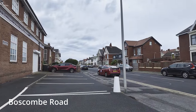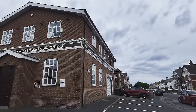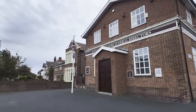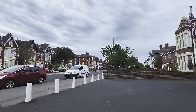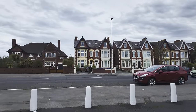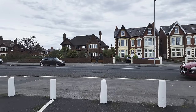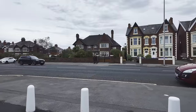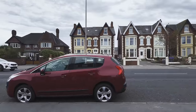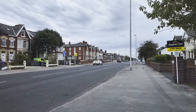That road there is called Boscombe Road. And this is Dee Hollowell and Sons Funeral Directors. Here's a look over the road. Some more big properties. Quite a lot of those are flats again, I think, here. Up this end, there's a massive house. Is that one house? Or is it a semi? If that's one house, it's huge. So, carry on. We're getting close now to the junction with Highfield Road.